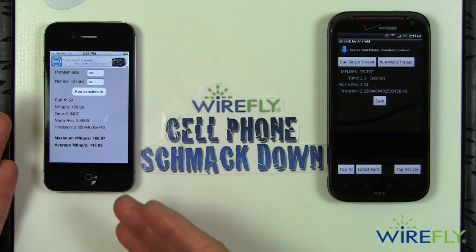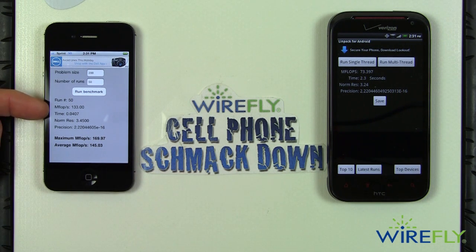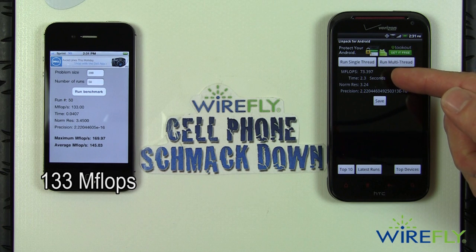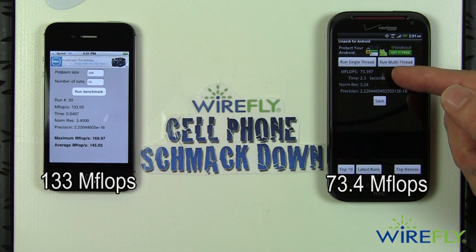Over here on the iPhone, it's done. This is megaflops. That stands for million floating point operations per second. Megaflops, yes, that's actually a unit of measurement. And we have 133 over here on the iPhone. On the Rezound, we have 73.4.